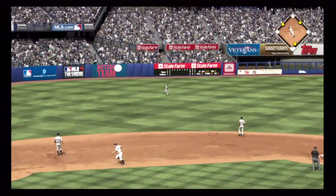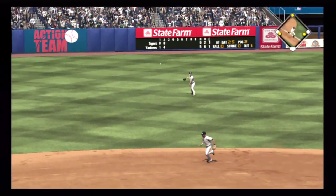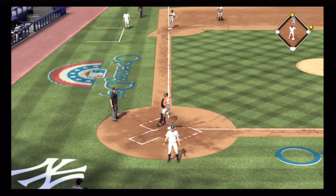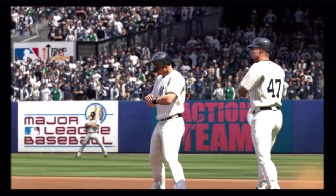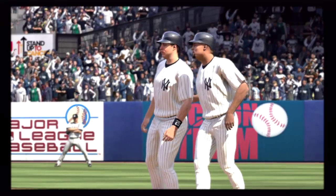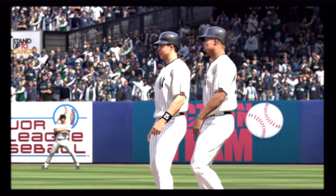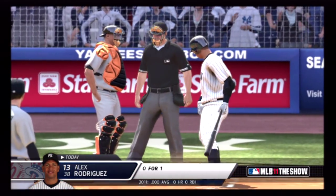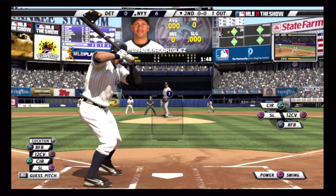Opposite field to left, and that's in there. Base hit. But the throw is well up the line, and he scores easily. Well, he had that home run earlier in the ballgame, and now he's got an RBI single. So he's putting together a pretty nice ballgame. So 2 men are on with 1 man out. Here comes A-Rod.